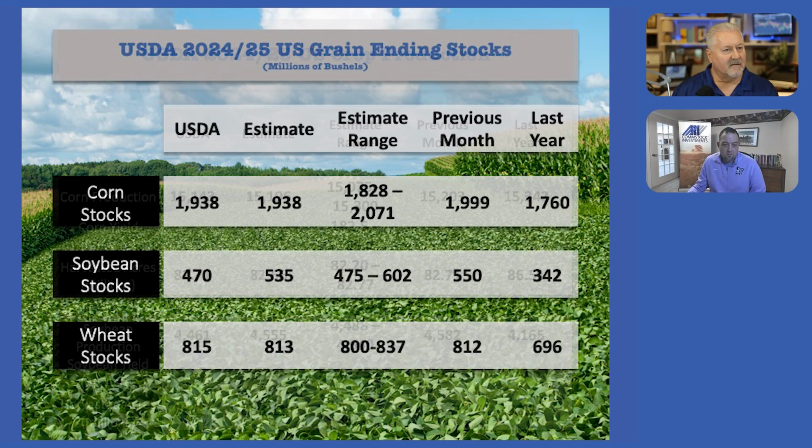Let's also take a look at some U.S. grain ending stocks numbers that came out. Now, in here, was there much of a surprise or not? It looks like the corn stocks were just as expected. As expected, and my personal opinion is we're still too high on corn stocks, and that's from the demand side, not from the supply side. I think the yield might be a little overstated, but not to the degree where it's going to make a big difference at the bottom line.